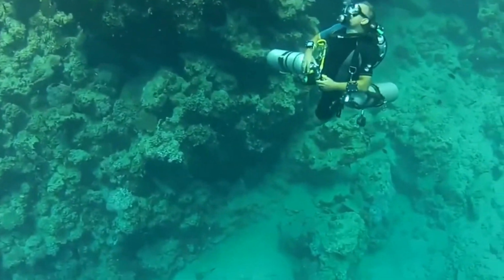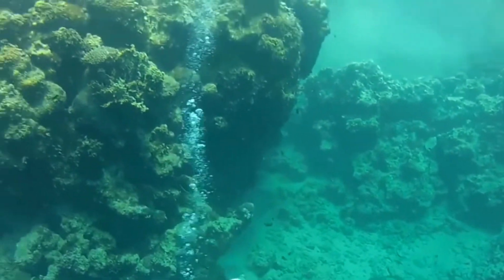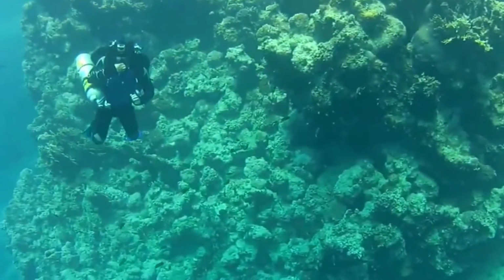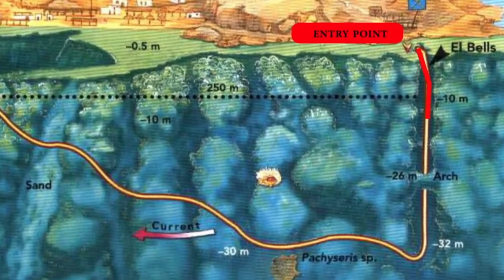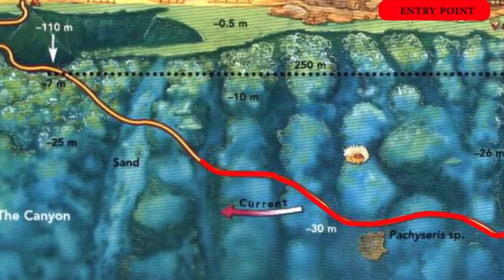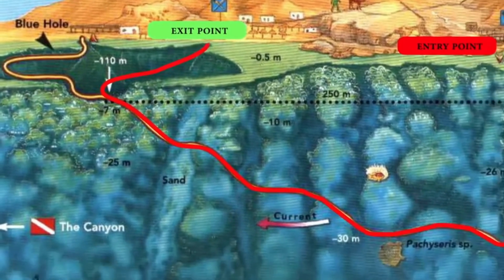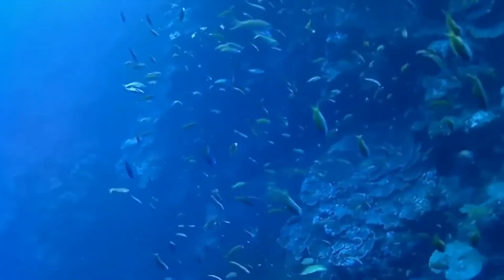While open-water divers can explore the entire house reef along the coast, for recreational divers, with at least an advanced open-water certification, there exists a most fulfilling diving route. The route takes divers first through a narrow and tunnel-like canyon, called Al Bales, until they exit it at a depth of 32 meters. There, surrounded by the stunning blue of the open water, divers shift into a comfortable drift dive, with a supporting current along the wall of the house reef.